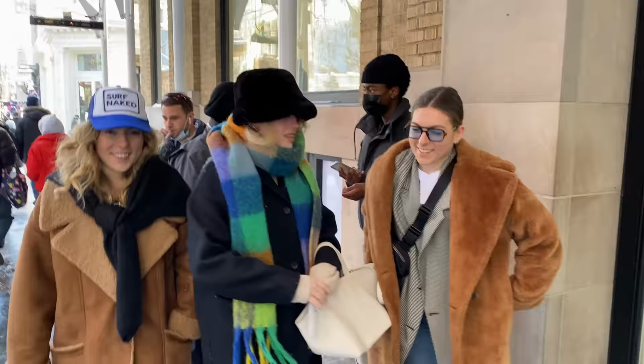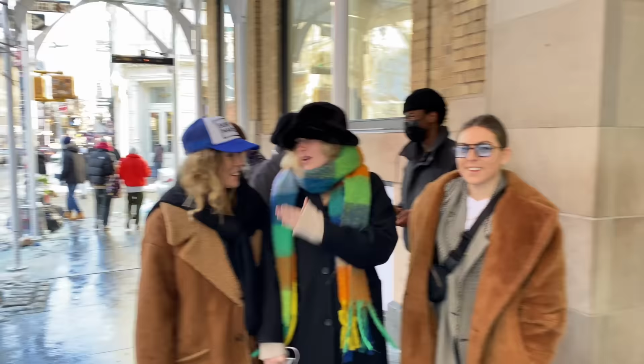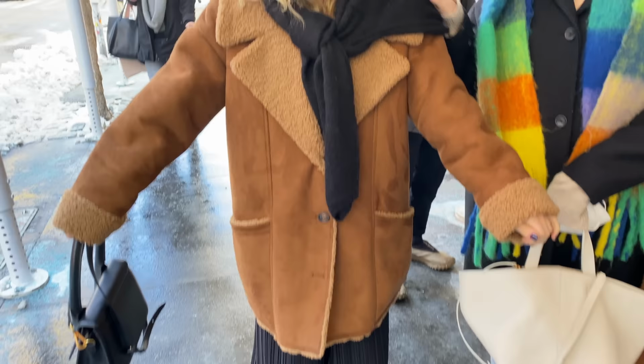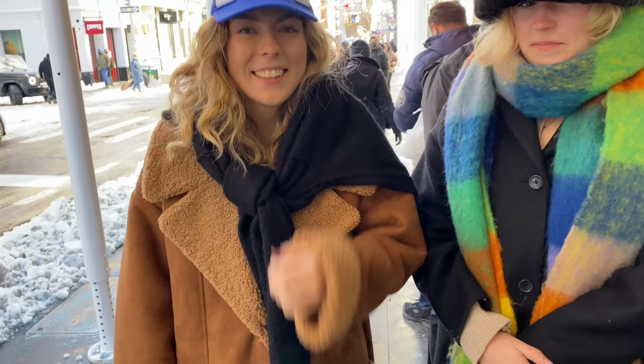We have three very fashionable friends over here. I think we should start with you. We've got your hat. What is Surf Naked? Is that just like a random hat or is it a brand? It is part of Aviator Nation. Aviator Nation. Yeah. Haven't heard of it, but I'm going to look it up. Now, your coat is stunning. It's Free People. Oh, Free People's a great brand. And I love the way you draped that sweater over your shoulders. It's such a cool look. I haven't tried doing that, but it's such a vibe. I want to do that now myself.